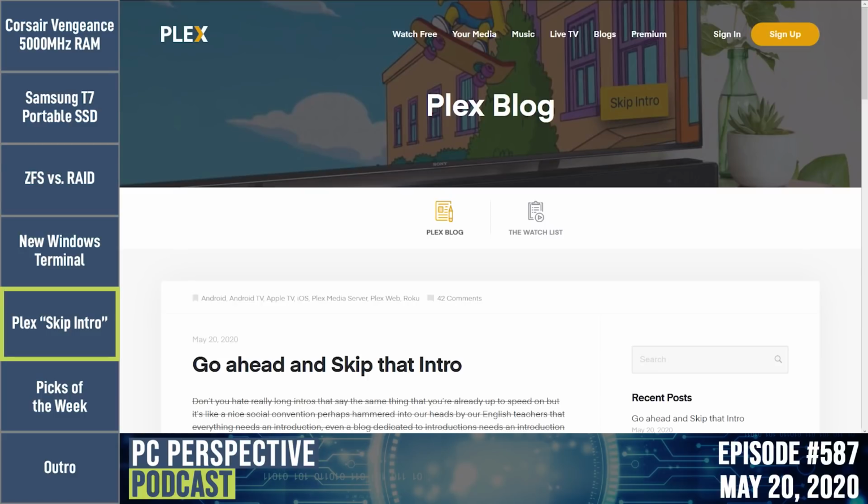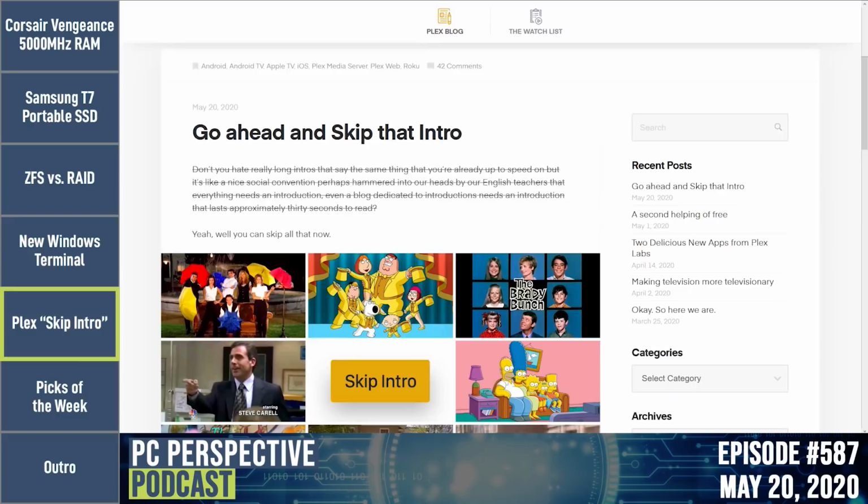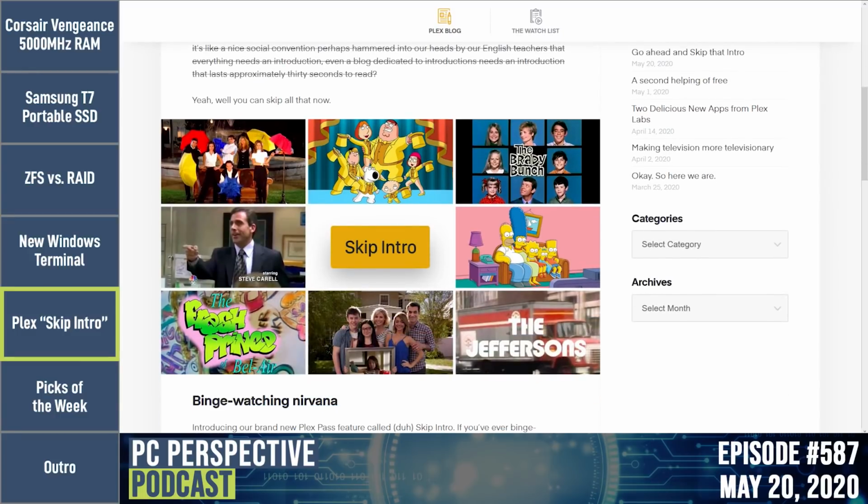Okay, final story, real quick here. We mentioned Plex a minute ago in terms of what you might want to use a ZFS-based array for, but Plex has a new feature out just today, and it's a Plex Pass feature, so it is limited in how you can use it. But if you have a Plex Pass, they've introduced automatic intro skipping. This is something obviously you've seen if you've used something like Netflix, but they're bringing this to your own local library. So it's enabled in the Plex media server, the latest version. You may have to restart your server.